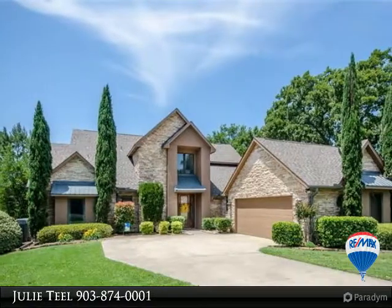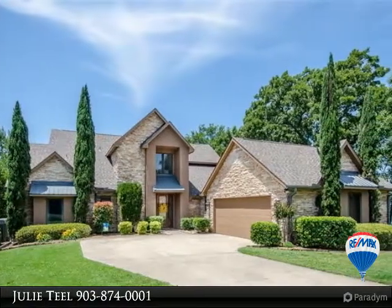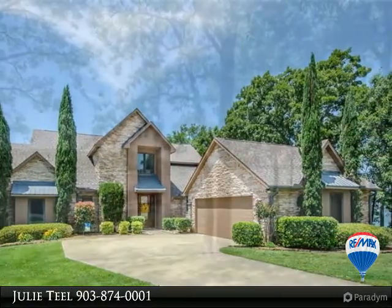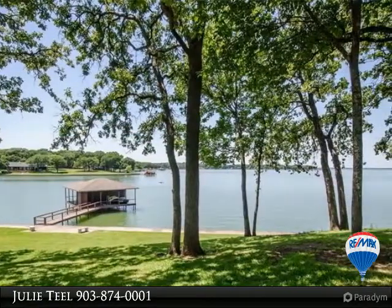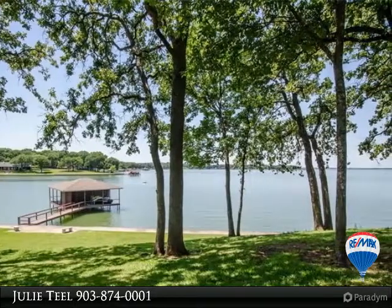Stunning waterfront lake home located on a point with open water views. Perfect home for entertaining guests or just relaxing on your own. Tons of natural light with water views from almost every room.